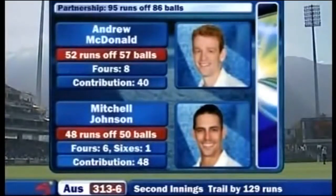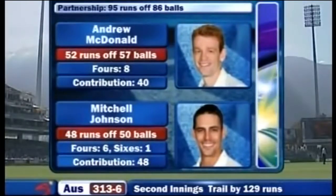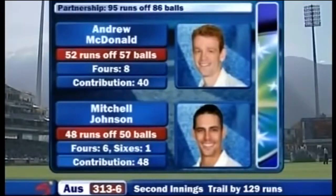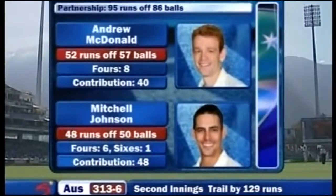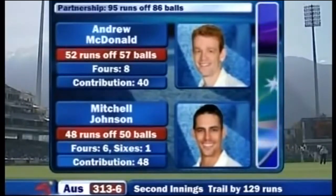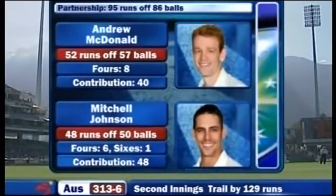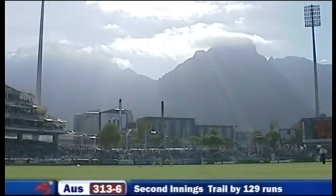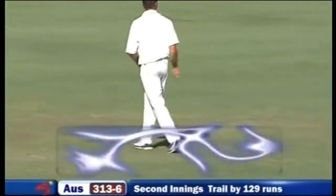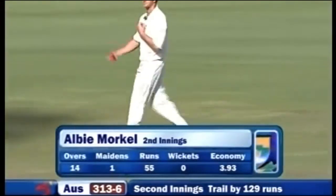Well, at 218 for 6, you couldn't help but think Australia would fold and that the match would be done and dusted this evening. But we've seen a really exhilarating partnership, not quite sparkling like the one yesterday between A.B. de Villiers and Albie Morkel. The crowd really got behind that, and Newlands just came alive. It was wonderful to be here. This pair of Australians show that there's a little bit of petrol left in the tank.